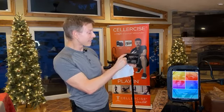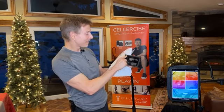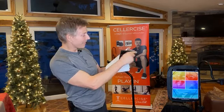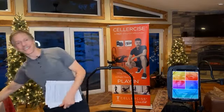So as your intensity increases, you'll have this little green bar that will move up and down so you can gauge the intensity.